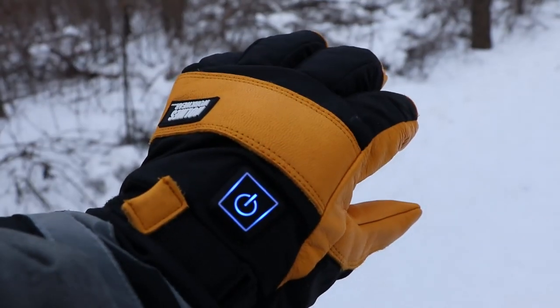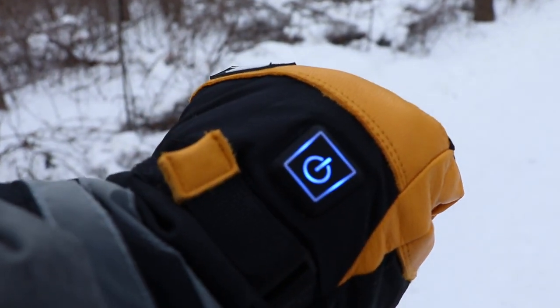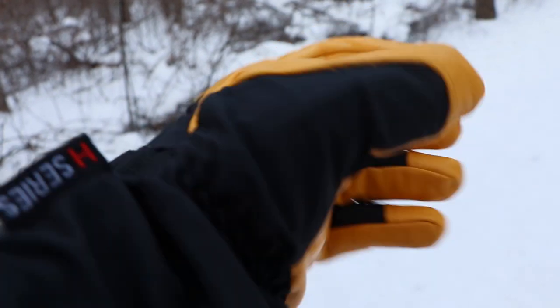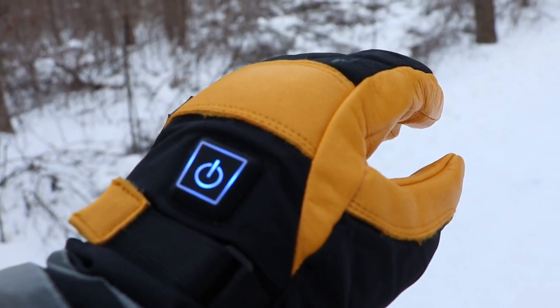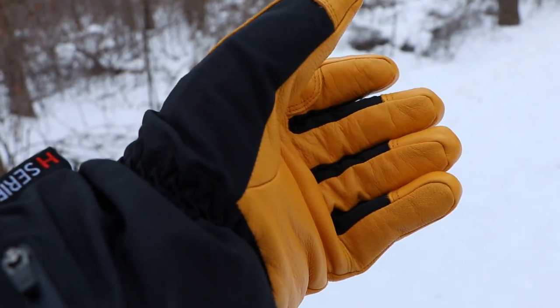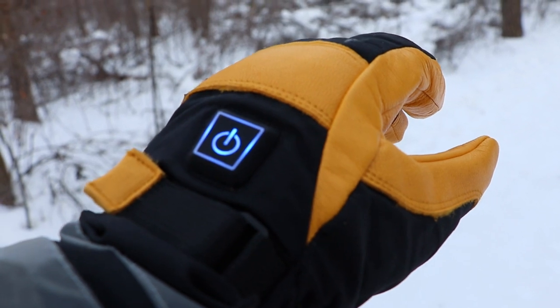Also, I got some new gloves recently, and they're heated gloves. Very nice when they're warm. The only downside is that they're quite bulky to use when I want to use my camera. But otherwise, I'm happy. I hate having cold fingers.